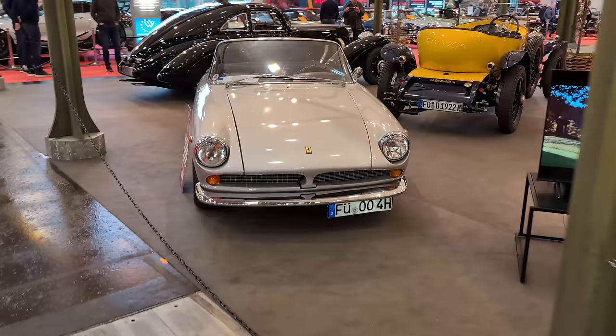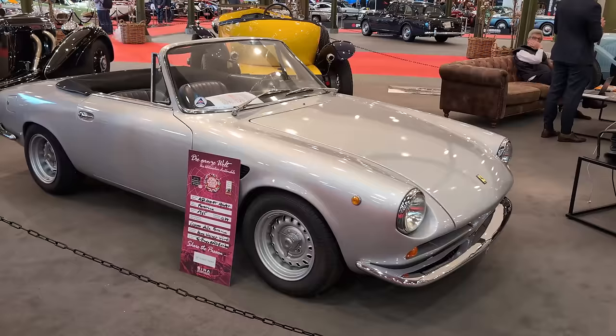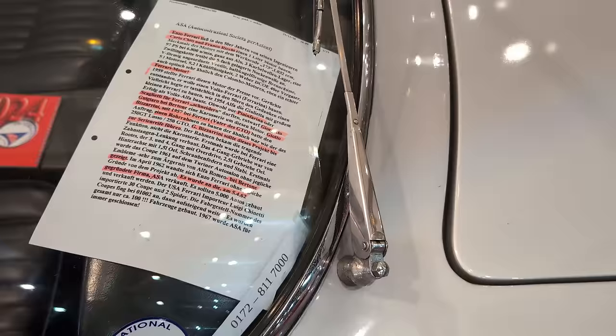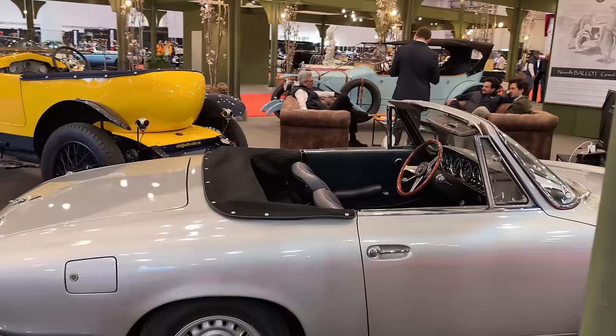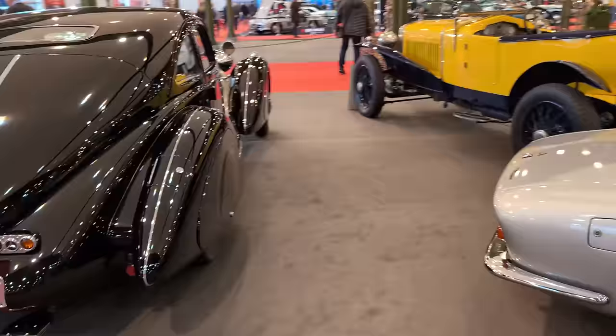Look at that. These are extremely collectible. It's from 1965. Here's some info here on it. Yeah, ASA was a very small firm in Italy that made these in coupe, I think, and in cabriolet roadster form using the Ferrari Dino engine. Bizzarrini, I see on the back. So Bizzarrini was involved. Now, if I scroll over here, we have a really beautiful car.